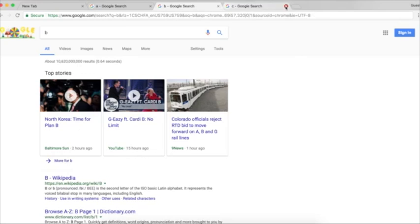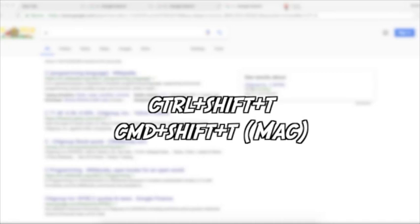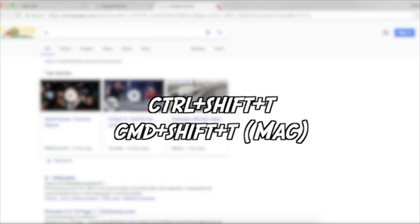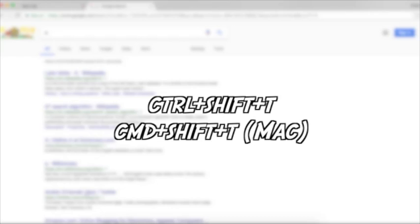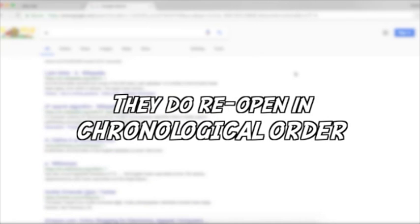Second up today, we have the ability to open up your accidentally closed tabs. Have you ever accidentally X'd out of one that is really important? That's okay, it happens to everyone, and luckily Google has your back. By hitting Ctrl-Shift-T or Command-Shift-T on Mac, you can reopen any tabs that you have closed out of in your current browsing session. These do go in chronological order, so make sure you're aware of that. Whereas if you're trying to open something that was 5 pages back, you'll have to hit it 5 separate times.